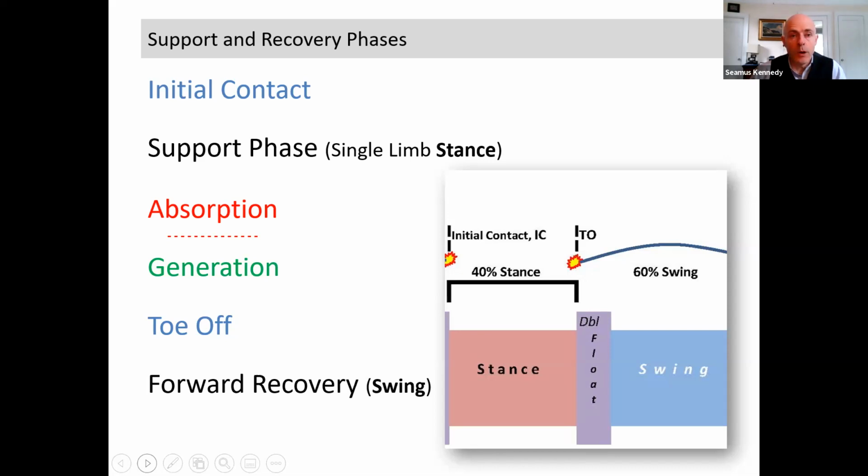That's the same as in walking. The support phase is the first half of stance phase. That's where the foot is on the ground and it's supporting you. Now, halfway into the beginning through the first half of the support phase is called absorption, because the foot has hit the ground. It's slowing you down. Your knee is bending. Your knee is flexing. So you're absorbing energy. That will be used later on.